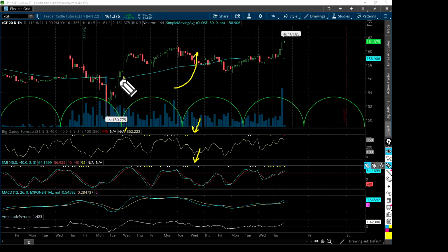Get a big move like that, kind of like this. Okay. But just like you saw right here, it got above the 50 and pushed real hard, and then the next day it continued for a while.